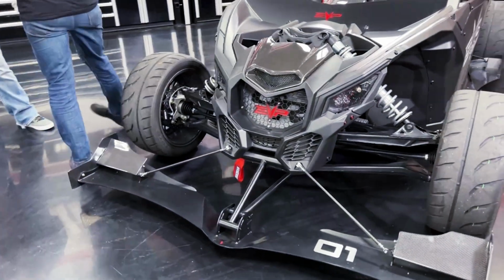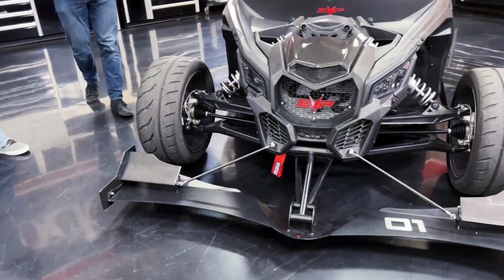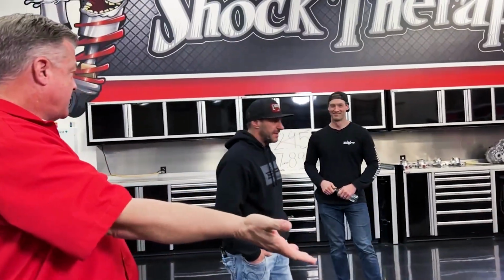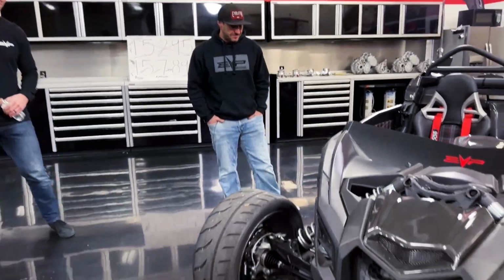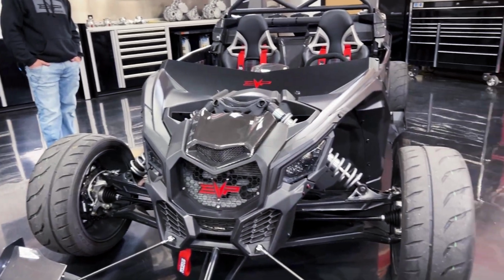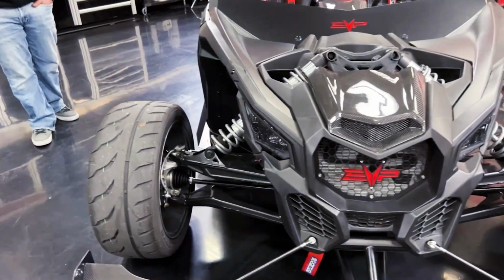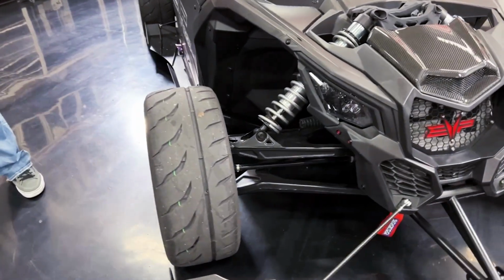Since we are running out of a couple of questions, why don't you guys talk about your street car? This is definitely a street princess, a trailer queen. But what's going on with the black car here? So this is a car that we decided to build about 3 weeks before the Sandsport show this year.